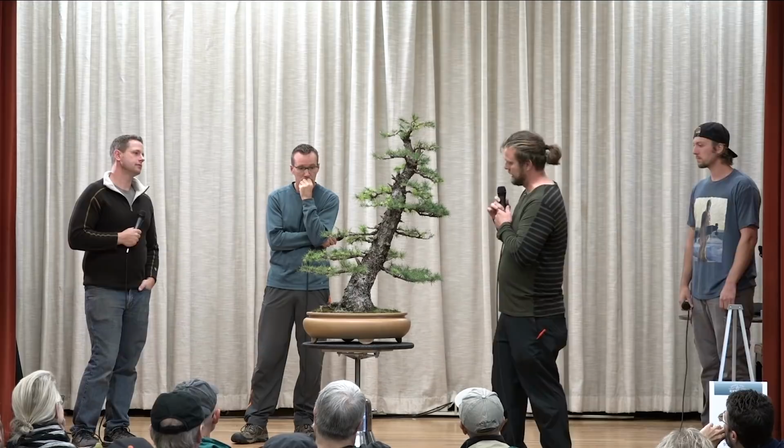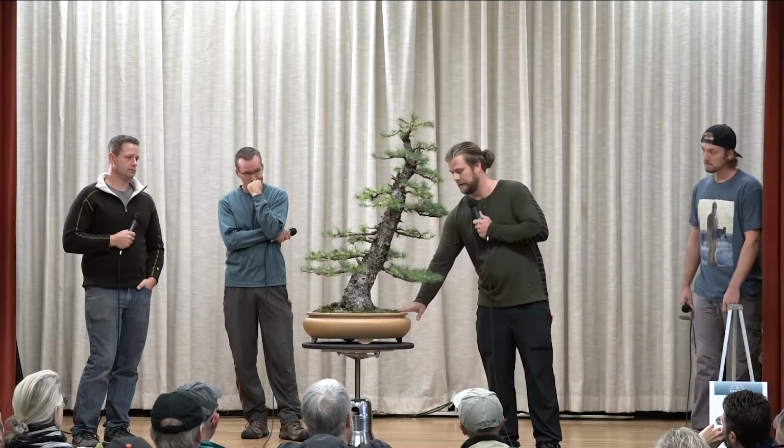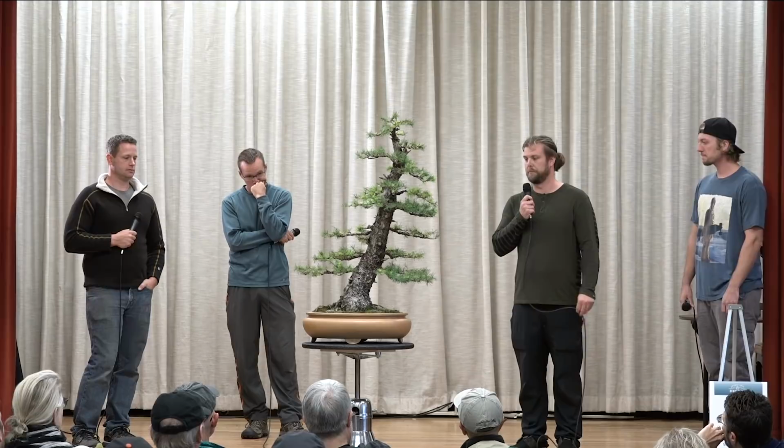Nice things about it, though. The base is a really, really strong base, mossed really well, great taper to the tree. So yeah, I think it was just a little early to have it in the show, and the pot is probably my biggest problem with the composition here.